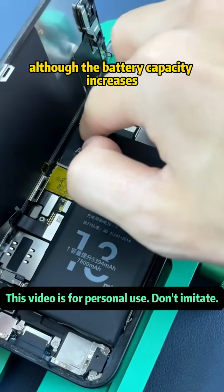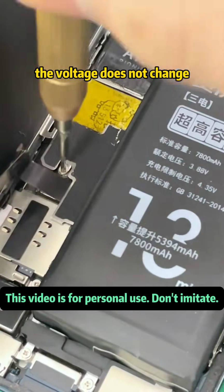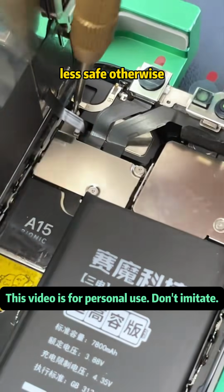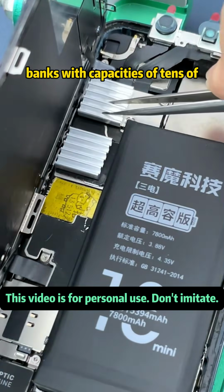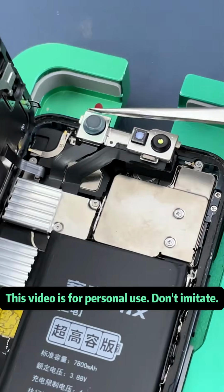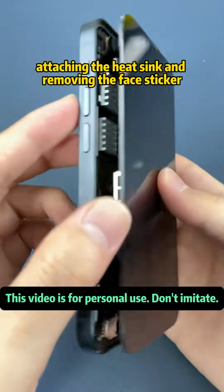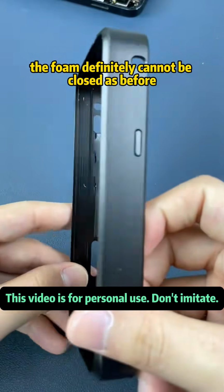Although the battery capacity increases, the voltage does not change, so it doesn't harm the phone or mean that higher capacity is less safe. Otherwise, what would we say about the portable power banks with capacities of tens of thousands of milliamperes? After attaching the heatsink and removing the face sticker, the phone definitely cannot be closed as before.